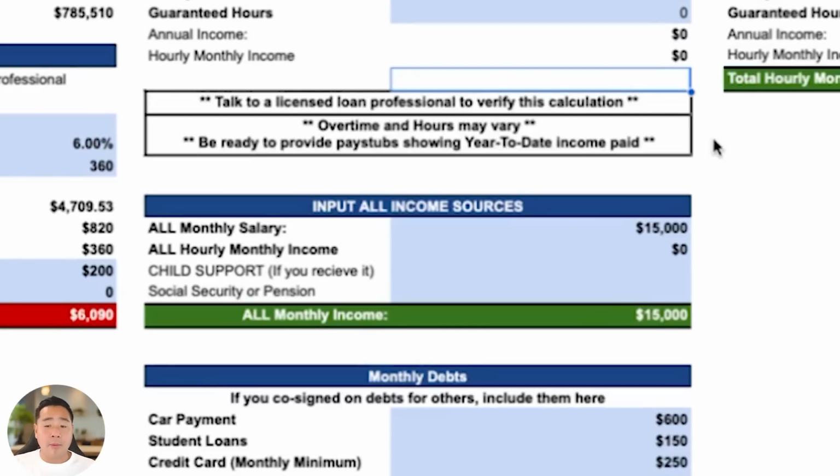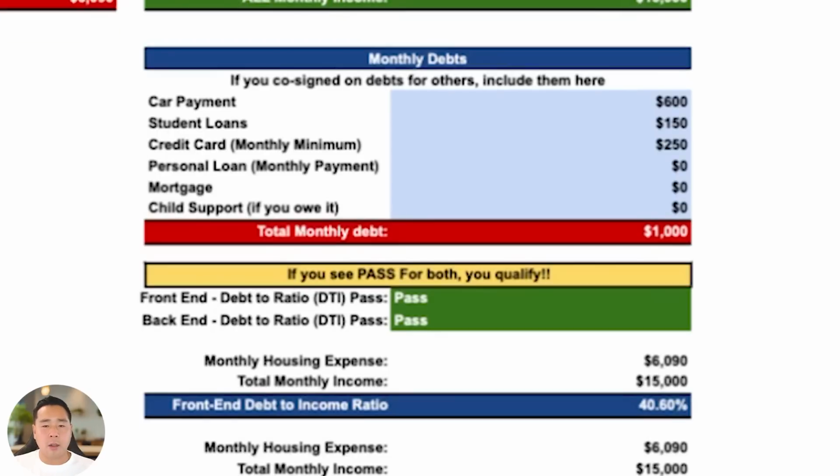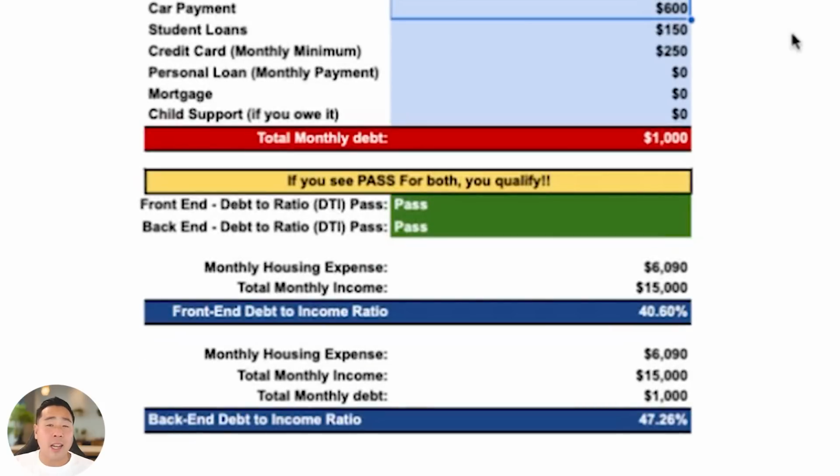And then on top of that, I included the same debts as we mentioned before. Car payment, $600 a month. Student loans, $150 a month. Credit card, $250 a month for a total monthly debt of $1,000. If you see here, this actually tells you if you qualify for the front end and back end DTI. Now you need to pass both of those to qualify.